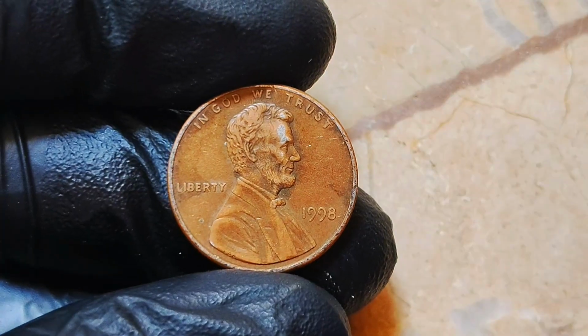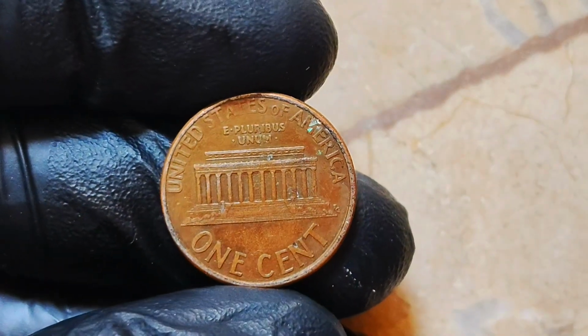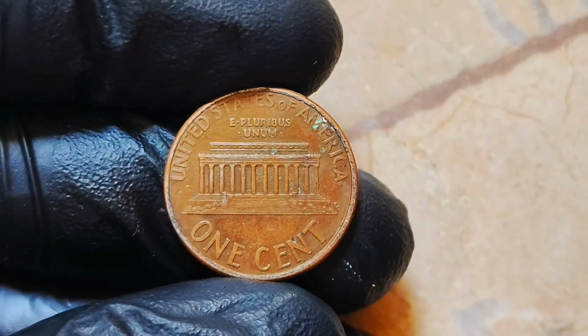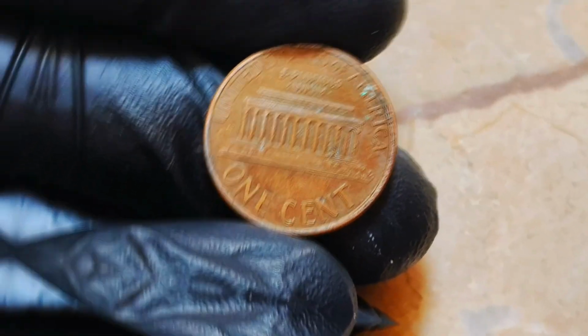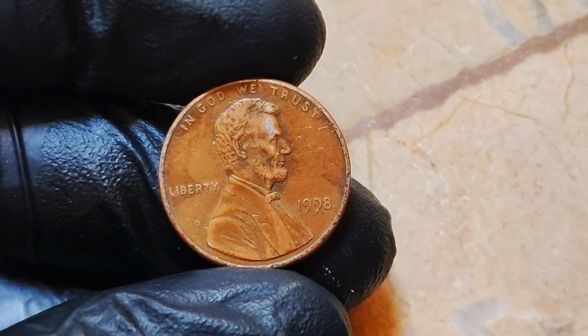But here's where things get even more mysterious. Not every 1998 penny is valuable. In fact, most are only worth 1 cent. The trick is knowing exactly what to look for. And if you don't know, you'll almost certainly miss it. This tiny detail is why it's worth millions, and most people miss it.